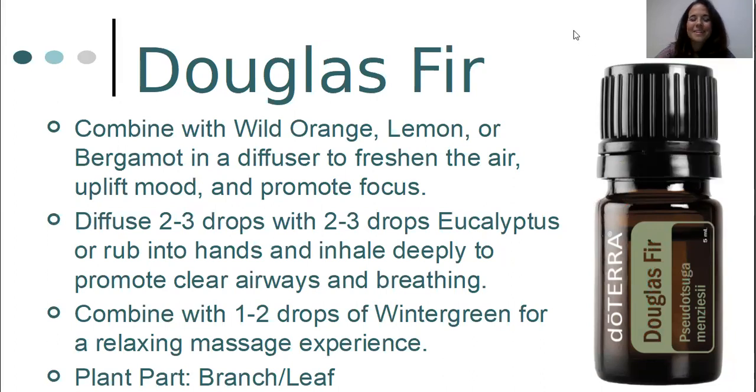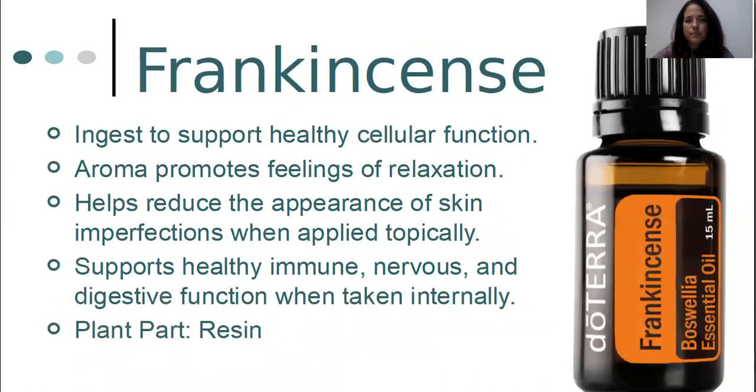Okay. Douglas fir is great just for uplifting the mood. I love it this time of year, just how it smells sort of like Christmas. It's got a nice, sweet, piney smell to it.